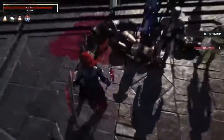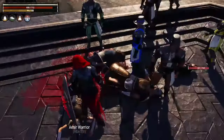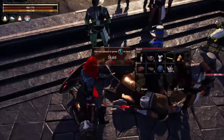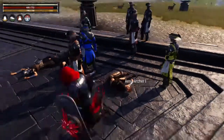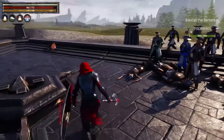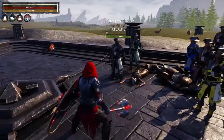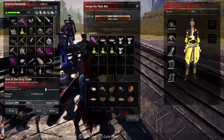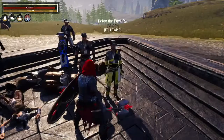Wowza. What a mess. Aesir Warrior. I bet you he's pretty good. I probably should drag him to the wheel. Oh, did you see that? I got a piece of Aesir's armor. Pride of Aesir. Whoops. Right there. Oh, I've got 3. I've picked up 3. And the helmet. Nice. Helga, where are ya? Put these on you. I'm getting a little heavy here. Black Ice Broadsword.